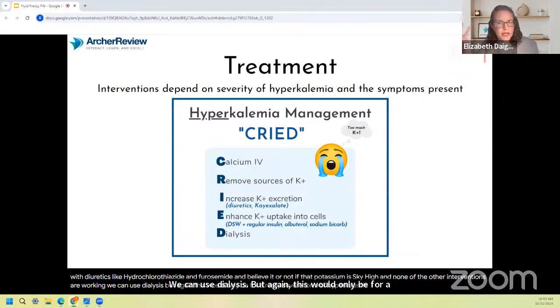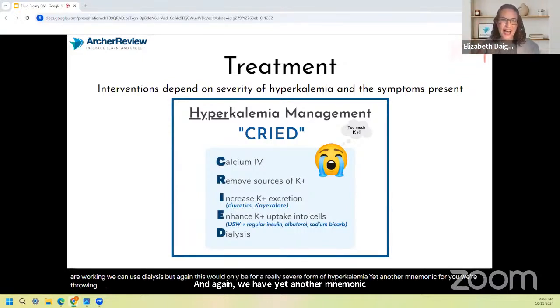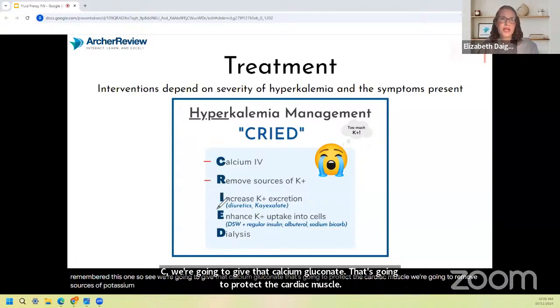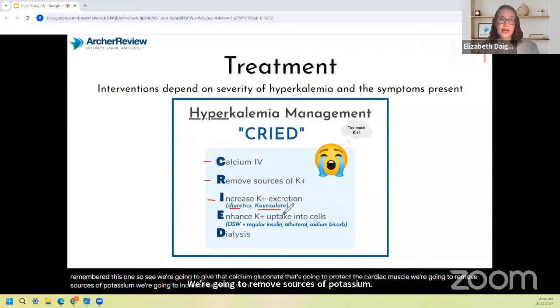And again, we have yet another mnemonic for you. We're throwing all the mnemonics at you today. So the treatment is going to be CRIED. I had so much potassium that I cried. It's kind of how I remember this one. So C, we're going to give that calcium gluconate. That's going to protect the cardiac muscle. R, we're going to remove sources of potassium. I, we're going to increase excretion with diuretics and laxatives. E, we're going to enhance potassium intake into the cells. Usually we're going to do that with insulin and sugar water. And then D, last ditch effort, if nothing else is working, we can always do dialysis.